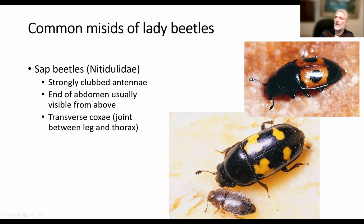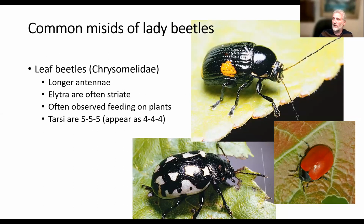Another common misidentification of lady beetles are the chrysomelids. Now, this is a very diverse group, very commonly encountered. As the name suggests, they're often associated with plants because they are plant feeders. They come in every shape and size and color, and many of them are thought to be mimicking lady beetles. What you'll take notice of here is that they have very long antennae, much longer than the head and pronotum. Those are long filamentous antennae. They tend not to be clubbed. They're just segment upon segment with no unique derivation towards the end.